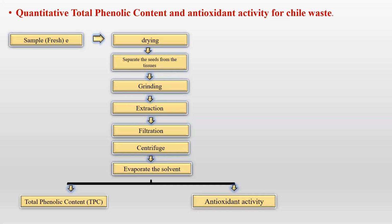These are the steps for quantifying the total phenolic content and the antioxidant activity of the chili waste. The sample is dried. After drying, we separate the seeds from the tissue and grind, then make the extraction. The extraction involves many steps like filtration, centrifuge, and evaporation, then filtration again. When we get the extract, we analyze the total phenolic compounds and antioxidant activity.